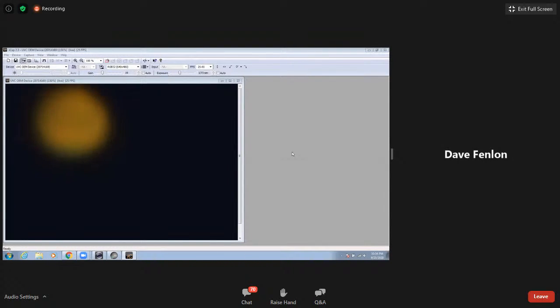A viewer said they came late. Did you show any other planets besides Mars? Yes, we had a little tour here. Sorry you missed out, but we got to see Jupiter and Saturn. We started with the moon close up. So better luck next time. You've got to get here with the early birds and you'll get to see it all. But yeah, there's always next time.